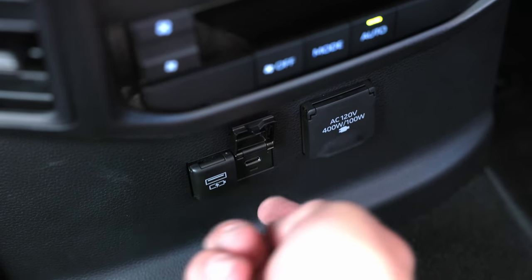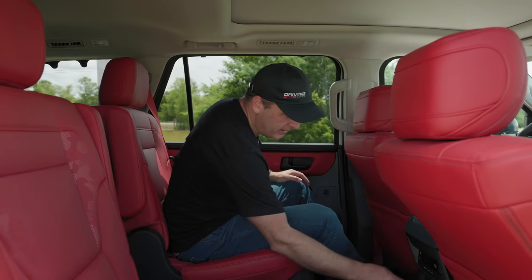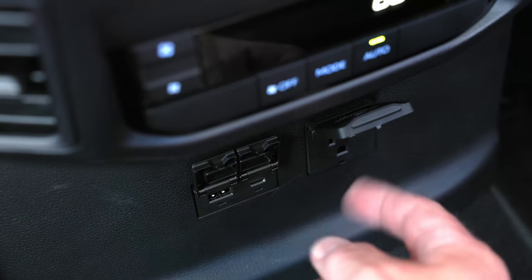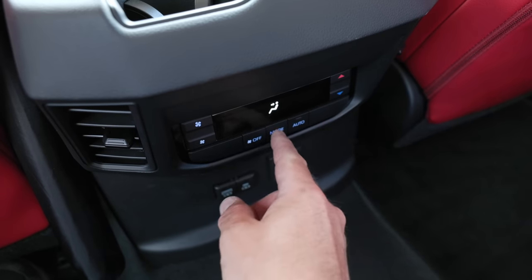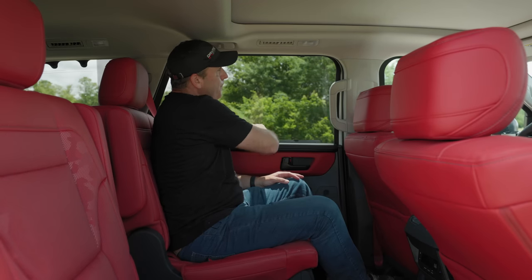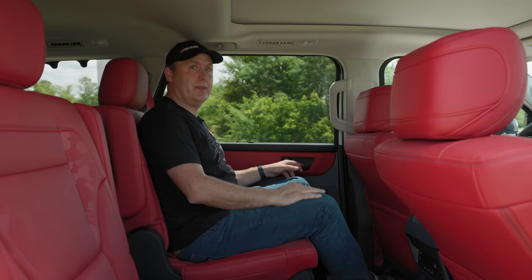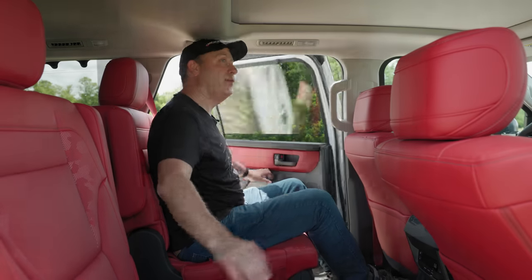I do, however, get a lot of good stuff here. I have a USB-A and USB-C socket. I also have a 120-volt AC, as well as my own aircon. I also get a privacy screen. Boop. Okay, now let's move to the front row, where hopefully there's more headroom.